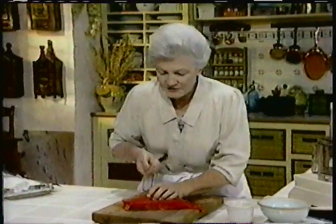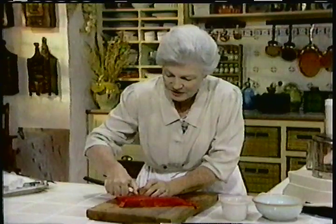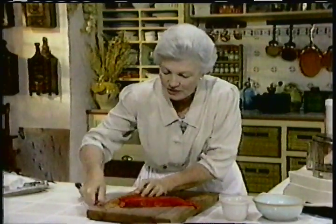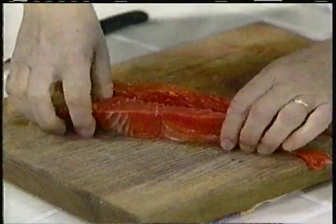Now, sticking out here are some of the pin bones. I'm going to pull them out. Look, they come all by themselves. Oh, if one or two are left, don't you worry too much. However, don't destroy the meat. Now, look at me. I'm going to now do this.